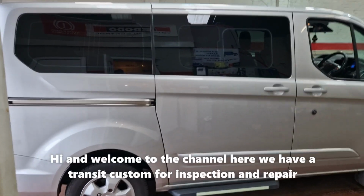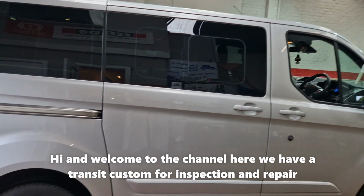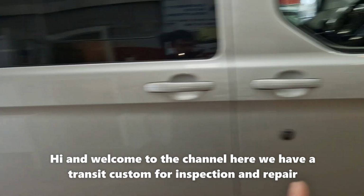Right, we have a Transit Custom, so it's in today for a free health check. The free health check includes a walk around the vehicle, what I like to call the bumper to bumper check.